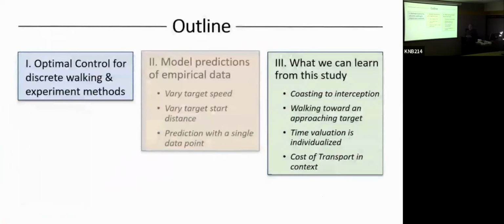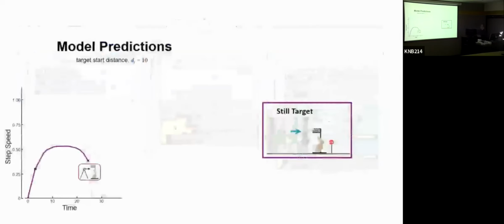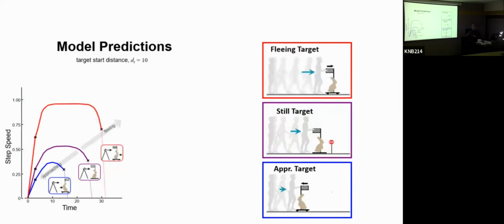Okay, so I'll talk a little bit about some of the predictions our model could make, both with varying target speed and target start distance. To begin with, I'll show a speed profile that the model says is optimal when you're approaching a still target. This purple one over here is step speed over time. For a blue target, which is an approaching target, just as a reminder, approaching means it's a negative speed, still means it's a 0 speed, and fleeing means it's a positive speed moving away from you.